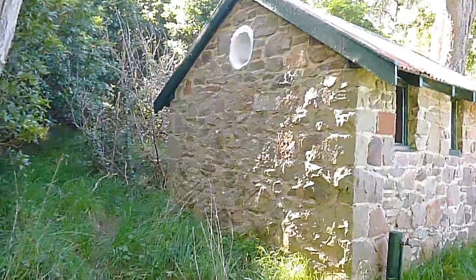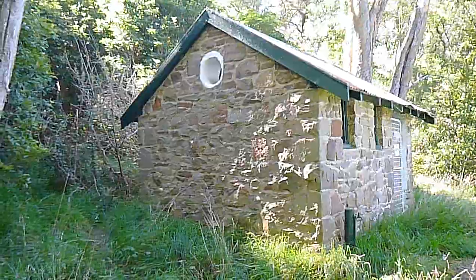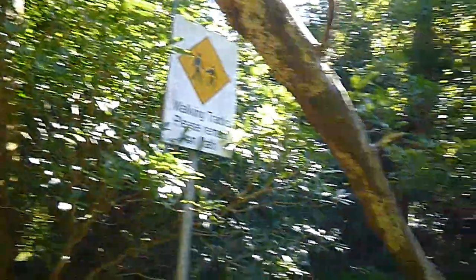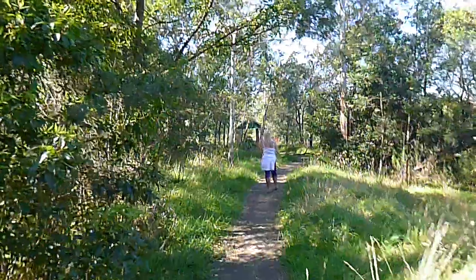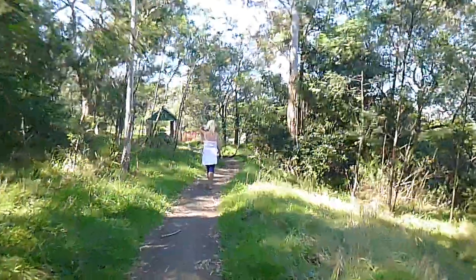Yeah, I know, it goes to some sort of quarries or something. Did you see the sign back there? Yeah. Yeah, we'll just go down to that lookout because they've still got Gibraltar lookout to do as well. Yeah, Bowral. We'll go down to where those people were. Walking tracks, please remain on path. So this would probably take you, Belle, to the water tank we just drove up to. You know, so. That's why I didn't lock the door. I didn't think the lookout went further down than this little hut here.